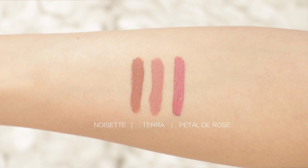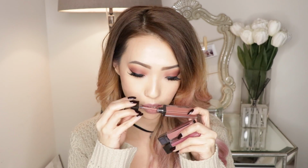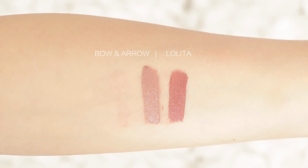So I have Noisette, Terra, and Petal de Rose, and these smell kind of like cake frosting. It's got a really, really sweet scent. And then I have Kat Von D's Everlasting Liquid Lipsticks in Bow and Arrow, which is a really pretty muted, dusty beige color. And of course Lolita, but this is the tiny travel size that came with 2, and I really like this shade, and they don't really have a scent.